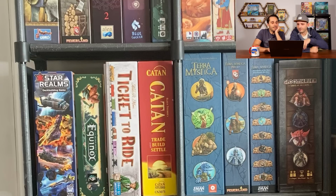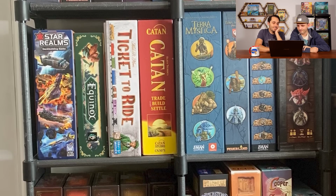Yeah, so. A couple of old classics there, Catan and Ticket to Ride. With Equinox for some reason. Yeah. And then Star Realms. The Star Realms box could be better organized. It's a bit of an odd cube, but we'll let it go. Witchstone is nice to see.